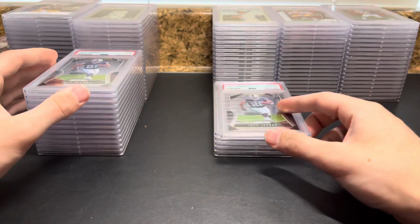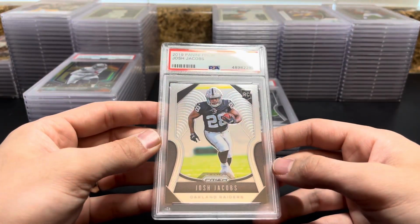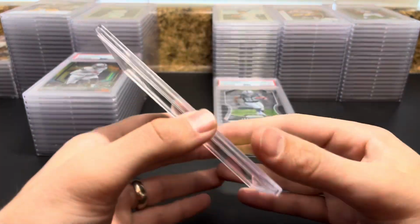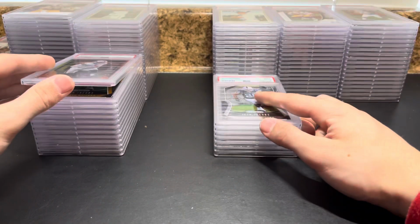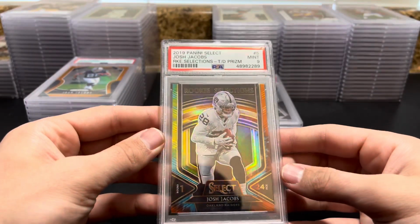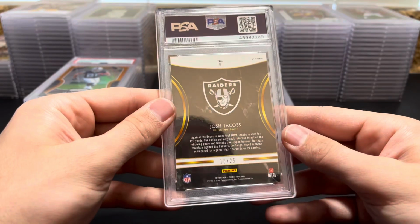Prism, 10, Josh Jacobs. Josh Jacobs, 9. I don't know on that. That looks pretty clean. Select 10, again, slightly OC, but not really that bad, man.